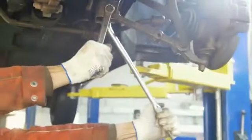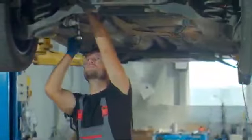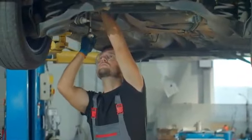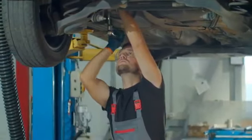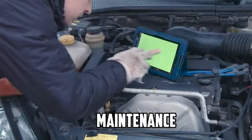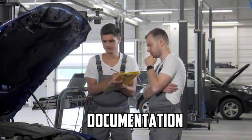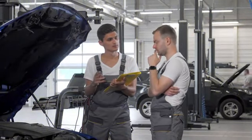Testing. The technician should perform thorough testing of the SRS to ensure that all components are functioning correctly and that the airbag warning light remains off. Document repairs. Keep records of all repairs and maintenance related to the airbag system for your records. This documentation may be helpful in the future for vehicle history purposes.